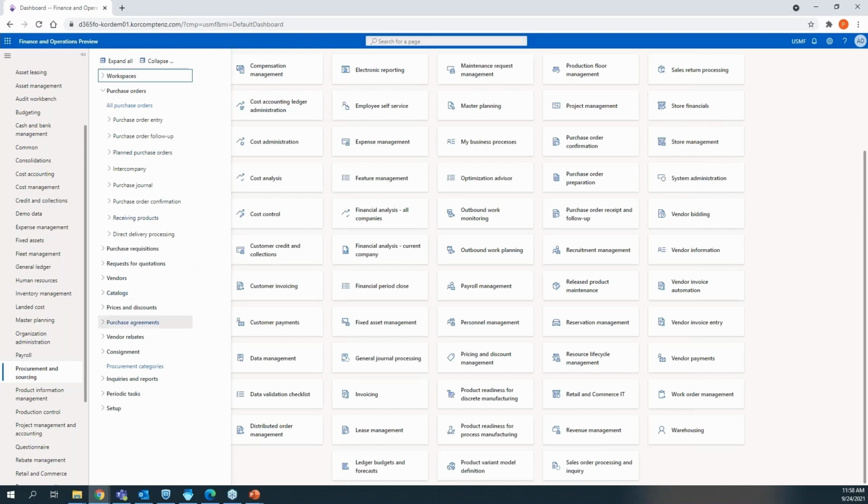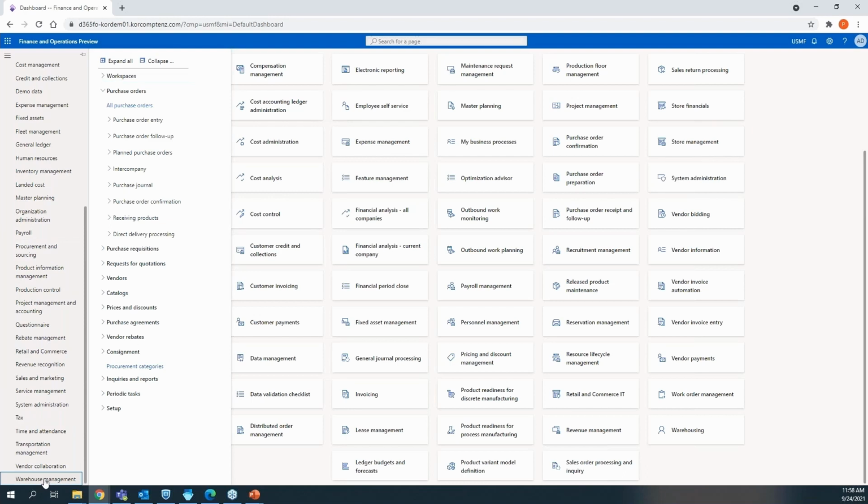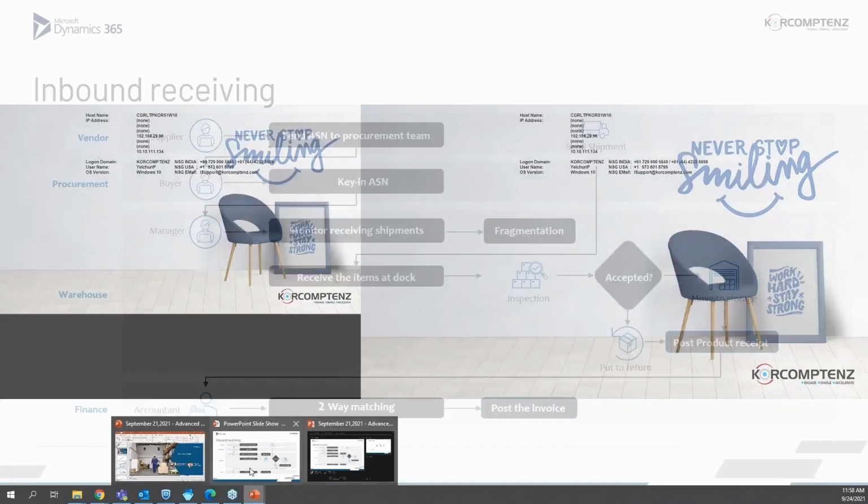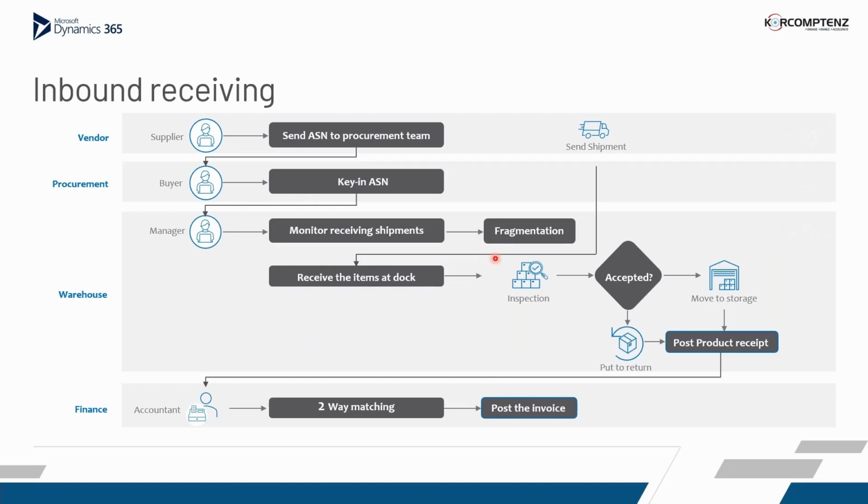Okay, so now we will step into our warehouse management module. As we discussed, we'll be going through the inbound. I'll just project the slide once again. So if we see here, the procurement team receives the ASN and they key it in. And finally, the warehouse manager monitors the receiving shipments. We can monitor, and I will show all those things. First, we'll go through how the buyer can key in the ASN.